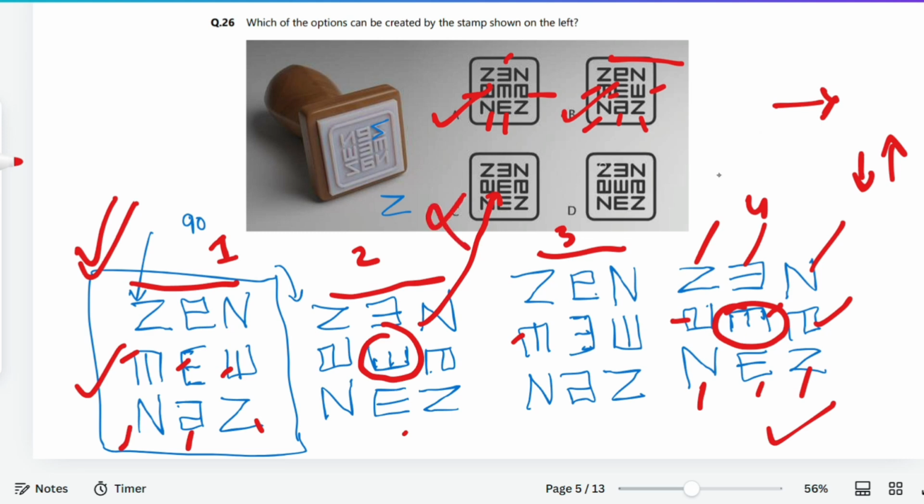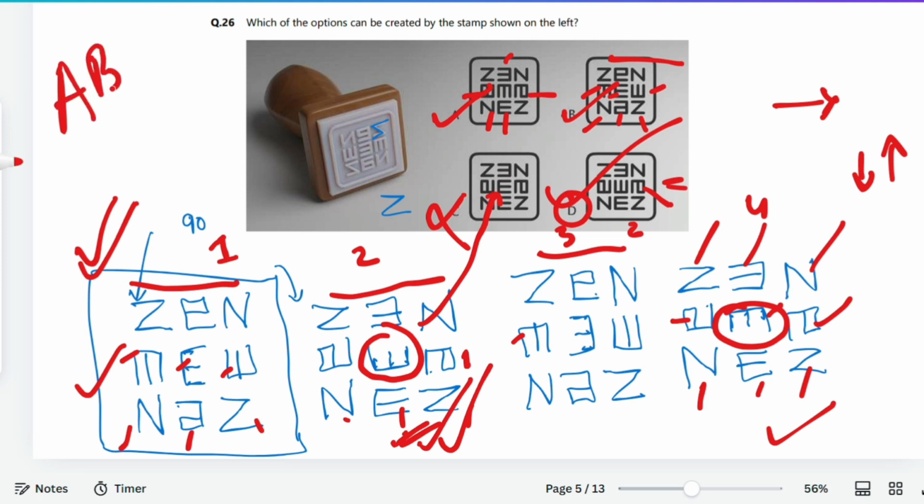Now option number D, we could see ZEN. Here you could see option number 2. I could write ZEN here and here. And you could see E is upward, E is upward, N is upward, N is upward, N is downward, N is downward. Here is N, here is E, here is Z. That means option number D is also correct from here. So we'll get A, B, and D as the answer, not C.